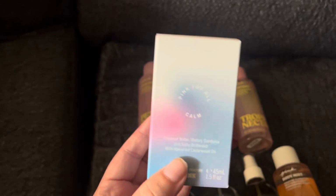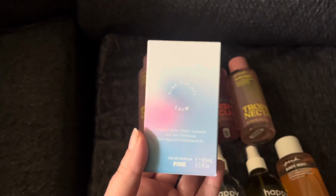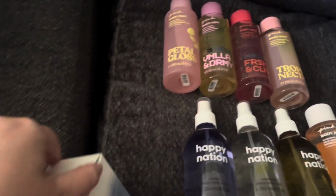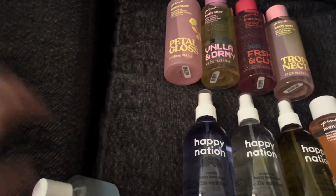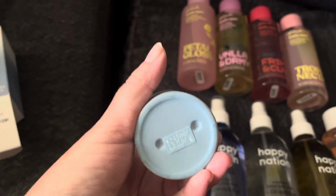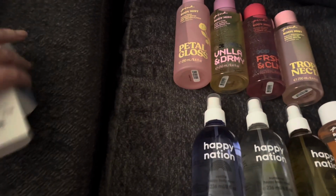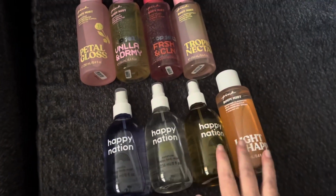But like I said, my daughter, who is 9, really liked it a lot. And she was like, well, I want to keep it. So I'm just going to give it to her. And I guess I can open it so y'all can see what the bottle looks like. It's just a clear and blue bottle. So anyways, I did not care for it, but my daughter really likes it, so I'm going to give it to her.